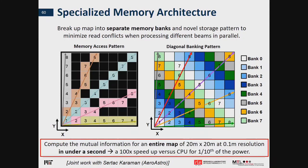So when you do this, using this approach for mutual information, you can actually scan the entire map. Rather than saying, should I go here or there, I can just scan the whole thing and figure out how much information I would get at all possible locations, in under a second. This is for a very large map, 20 meters by 20 meters with 0.1 meter resolution. This is two orders of magnitude speedup compared to a CPU on a tenth of the power. I should mention this is on the ZC706 board with a Zynq.